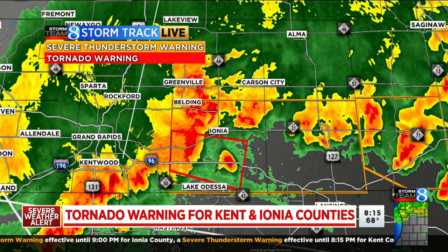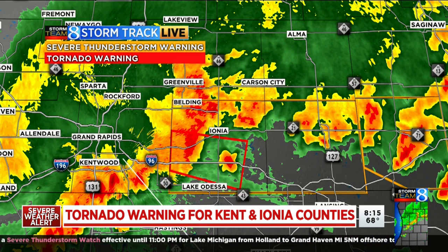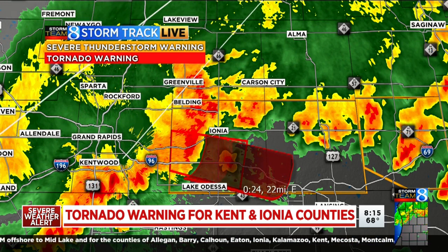Severe thunderstorm capable of producing a brief tornado was located over Saranac, 7 miles east of Lowell. It is moving southeast at around 55 miles an hour. So two things. One, it's moving southeast, just as we anticipated as it interacted with that boundary. Two, even though the threat isn't ongoing right now, there could be redevelopment.